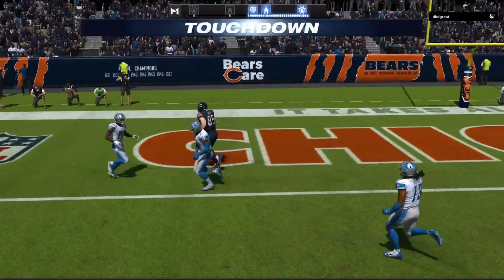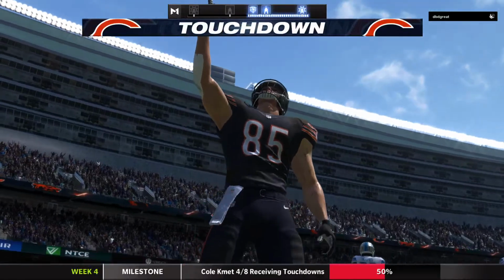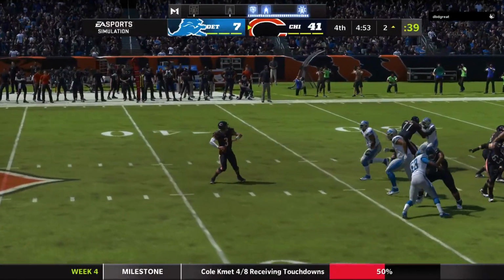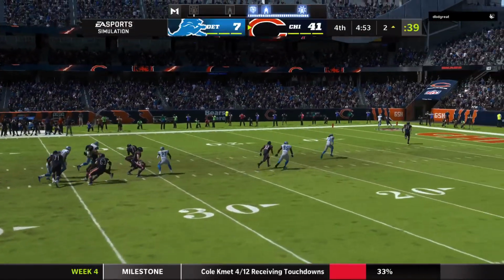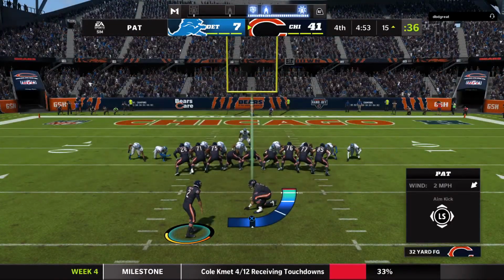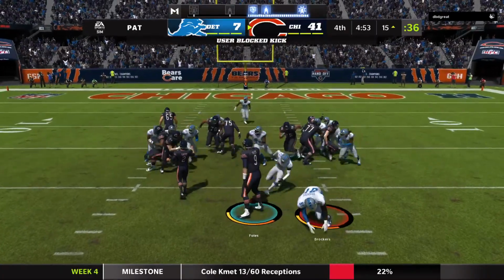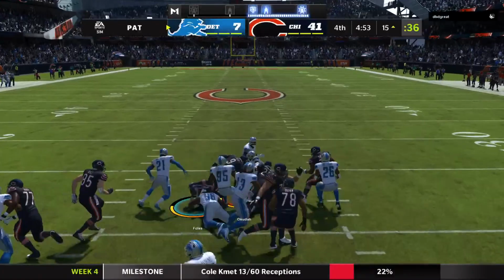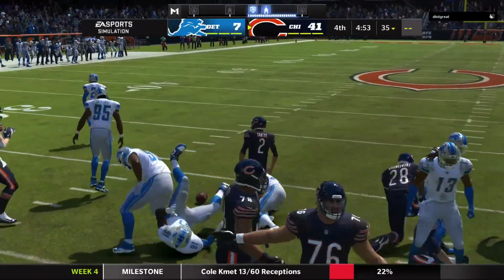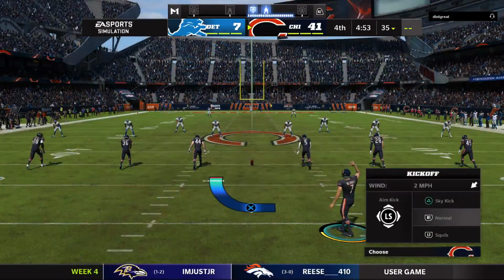This is caught. Touchdown, Bears. Matthew Stafford does it again. 5 touchdown passes. And the Bears look like they're going to get back in the win column as they extend their lead here in this fourth quarter. And now it's blocked. And the Lions pick it up. But he doesn't get far. They're able to stop him. And after all that, the extra point attempt unsuccessful.